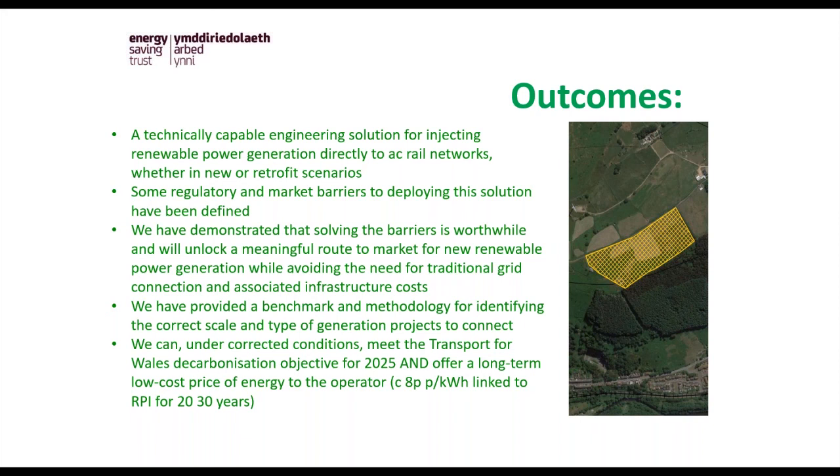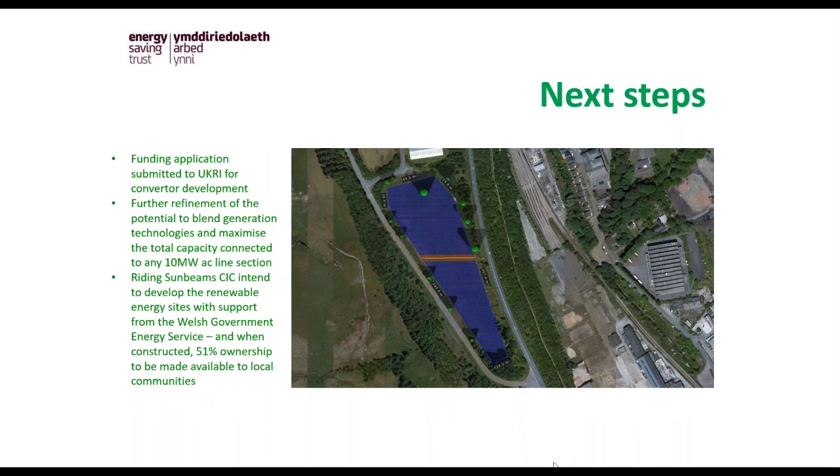And we have a benchmark and methodology that can be shared to help people to identify the correct scale and type of generation projects to connect and where to locate them in relation to the railway. So under those corrected conditions, we know that we can meet Transport for Wales's objectives. Hopefully the Welsh Government Energy Service can now, with Riding Sunbeams, take a portfolio forward to help them to do that and to make sure that communities have a really significant stake in delivering that. And the final slide then, please, is really those next steps, which I've just described pretty much.